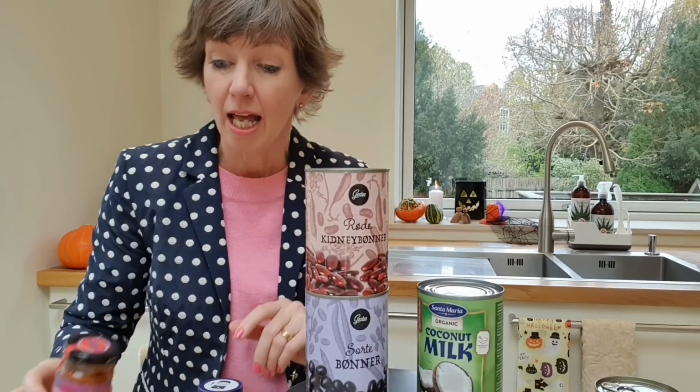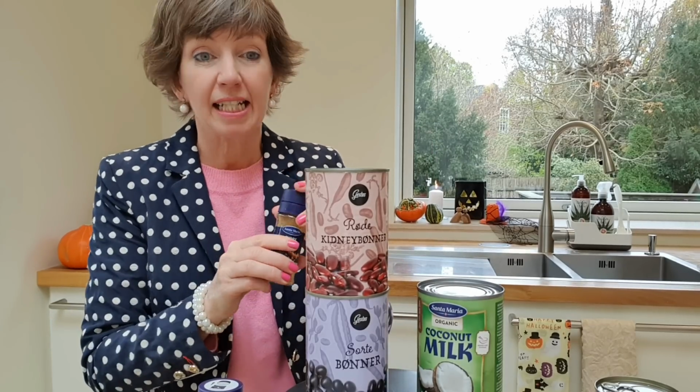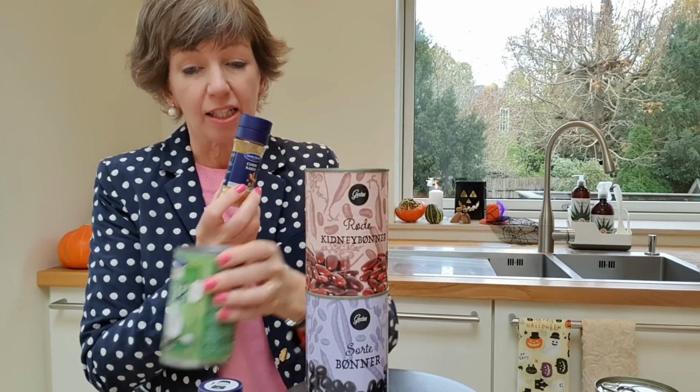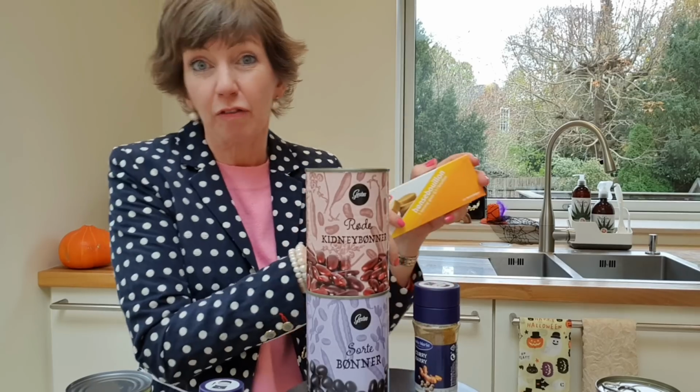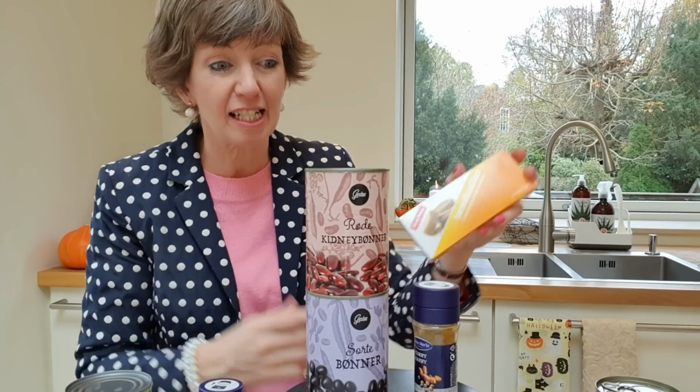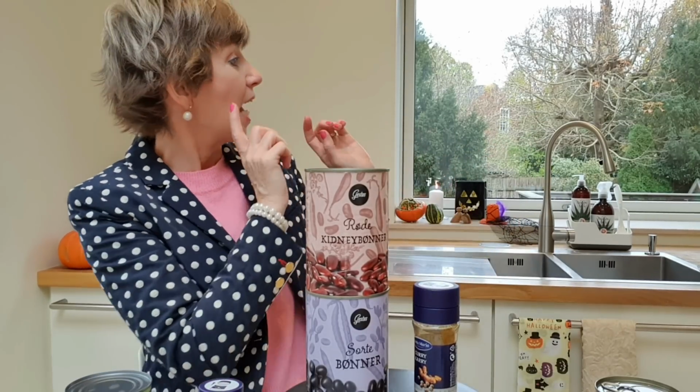Otherwise, if you're doing an Indian curry, you don't need the coconut milk, just some curry powder, and if you've got a stock cube, add one of those. And again, it'll give you a very simple meal that you can serve to the family.